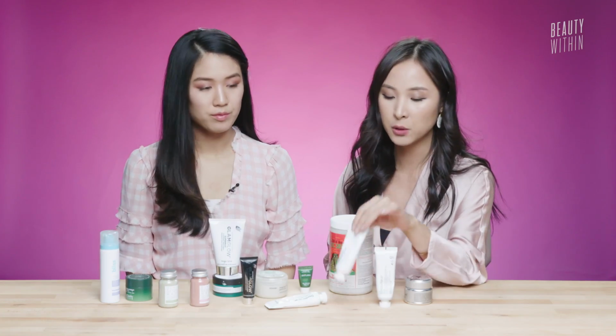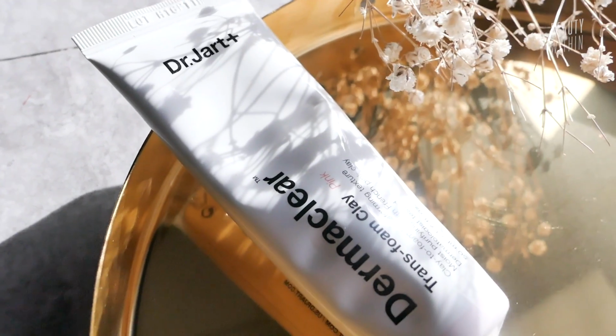If you want to try a mask, I highly recommend these Dr. Jart ones. And then the pink one has hydrating lotus leaf extract as well.